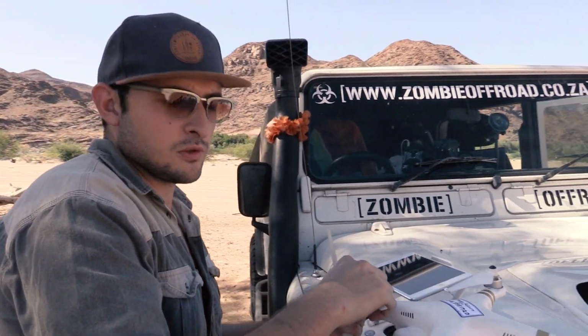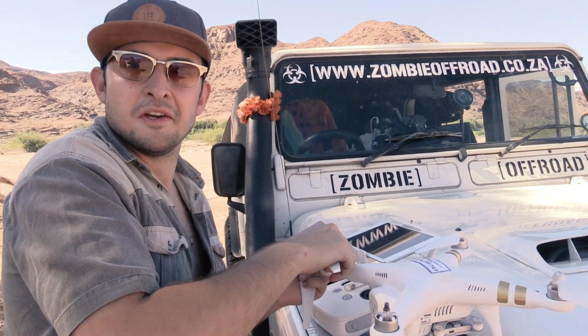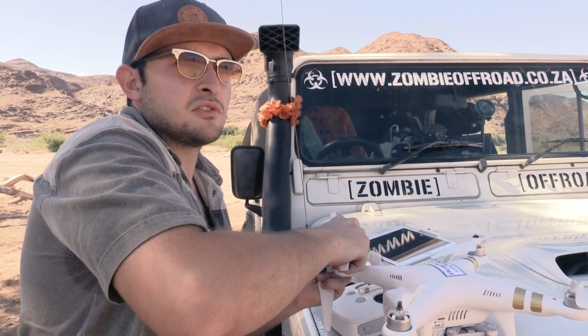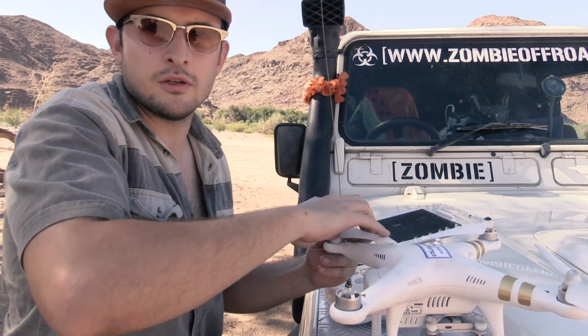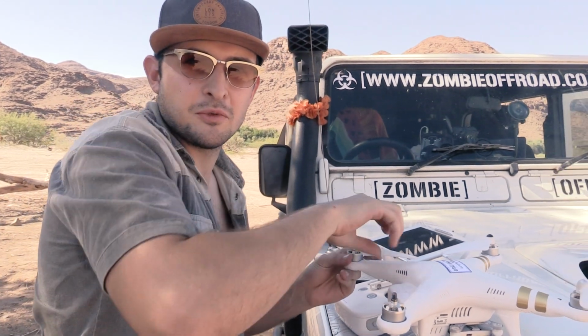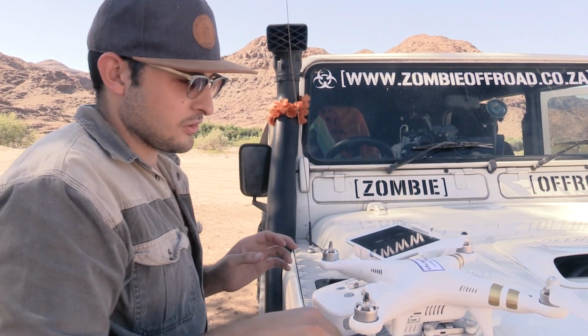So we found a very cool little spot next to the river. If it wasn't for the drone, we would have missed it, because we already missed it. It's between the bushes, right next to the river, so we'll just check the area out. Hopefully it doesn't flood in the night when it rains here, but otherwise it looks a bit better. There's actually predictions for rain tomorrow night. Yeah, tomorrow night there might be a bit of rain falling down.